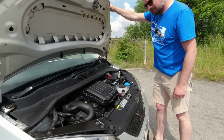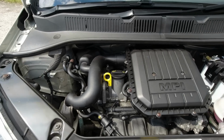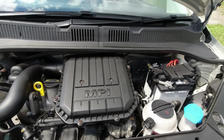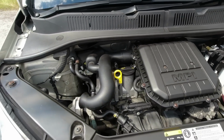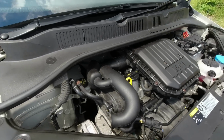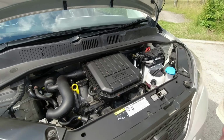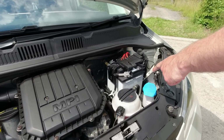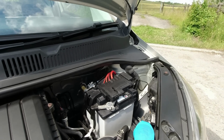There is a tiny little 3-cylinder engine with multi-point fuel injection. How advanced. It's 999cc. This example produces 74 PS, which is about 73 brake horsepower. There's also a detuned one, which is 59, I think. Yet both engines produce the same 17 Newton meters of torque, which is not bad going for a little 1-litre engine. Even the battery's dinky. But actually access doesn't look too bad in here, and you can actually see it is an actual engine.